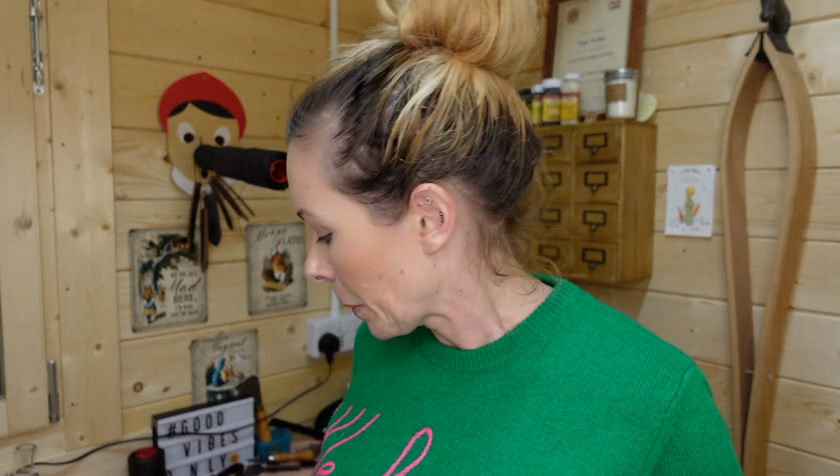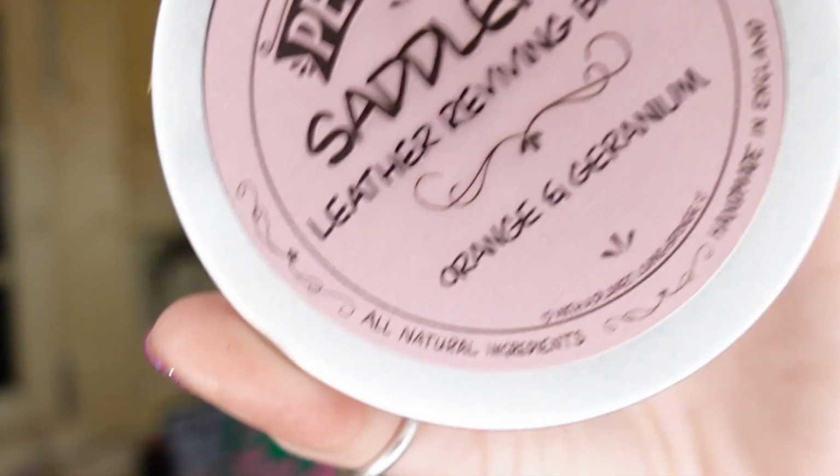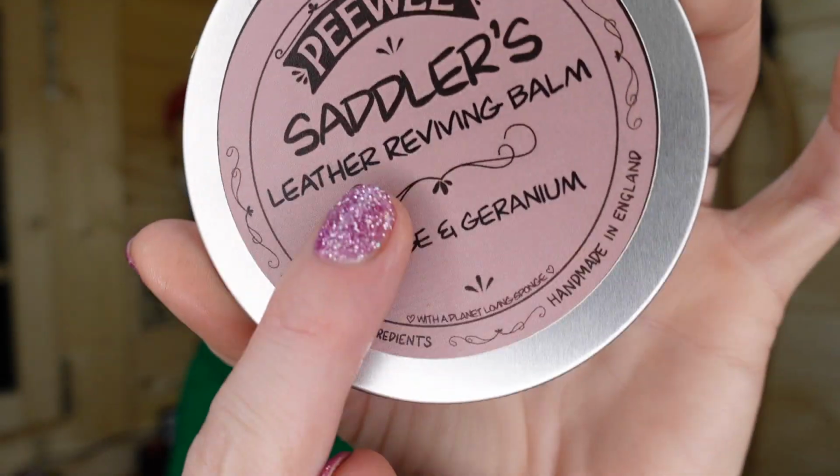So for your everyday tack cleaning, a nice firm soap like that and a nice firm conditioner like that are perfect. You don't want anything that soaks too deep in, and you don't want anything that leaves a residue. Which moves us on to the reviving balm. So reviving, it kind of does what it says on the tin, it revives.